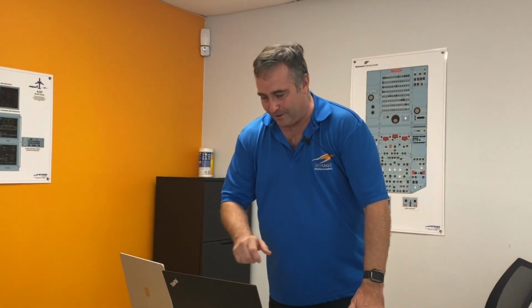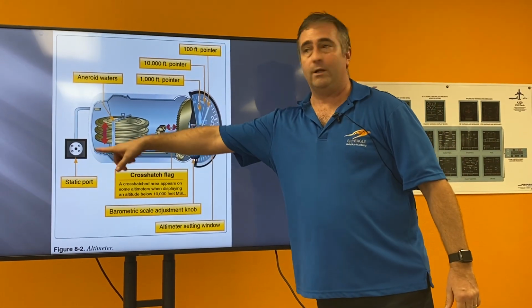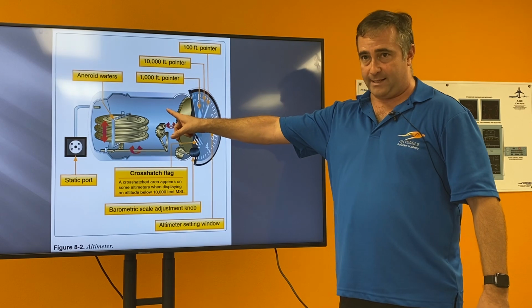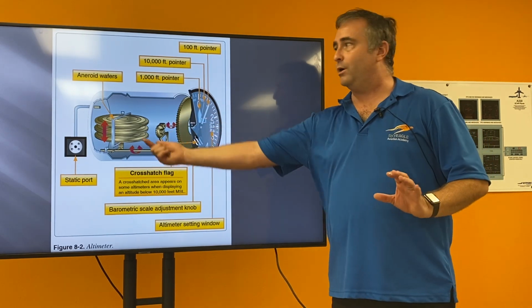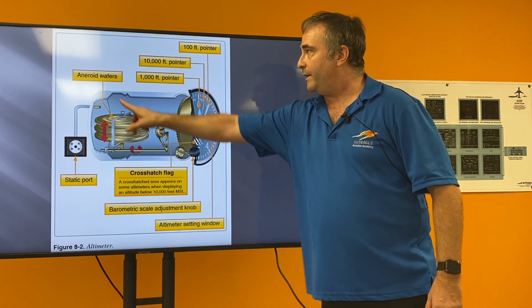Yeah. All right. Now then, we've got altimeter. Static port, again, where does it go? It charges the case. In other words, the static port is piped directly into the case. And then here are your aneroid wafers.